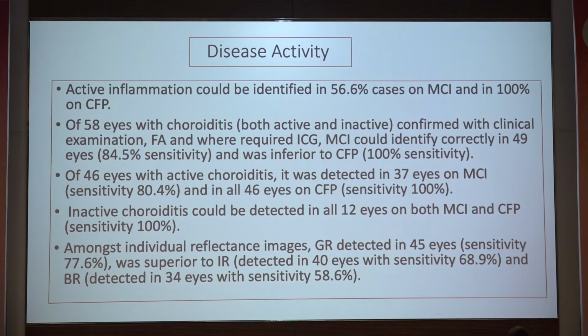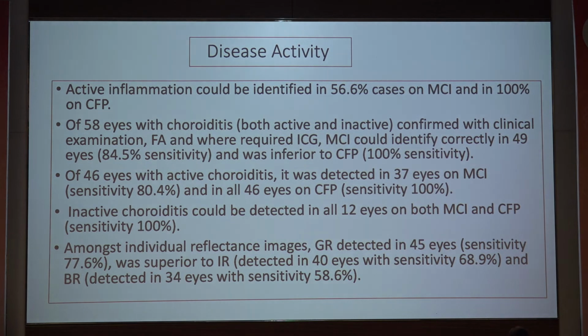Once you look at it, you know what you mean. The problem was not only in the identification of the depth, but also whether the disease is active or not. Very interestingly, we had 46 eyes that had active choroiditis, and on color we said there was in 37, almost 100% on the standard color picture, but on MCI it was 80%. For inactive choroiditis, MCI was very good. The problem was with activity.